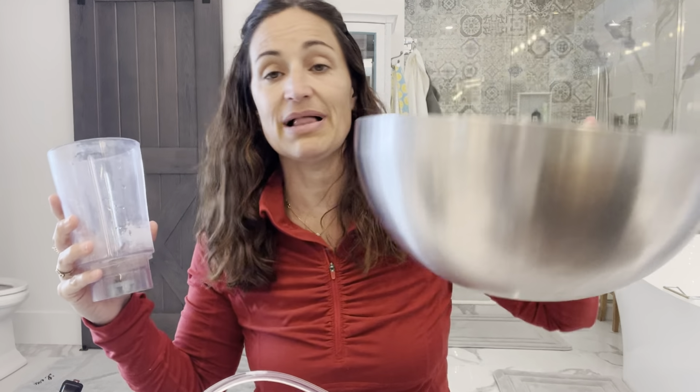The other way you can do it is pour it into a bowl, a clean plastic bowl, not this one, because this one housed all the other things, and making sure that they're sterile.